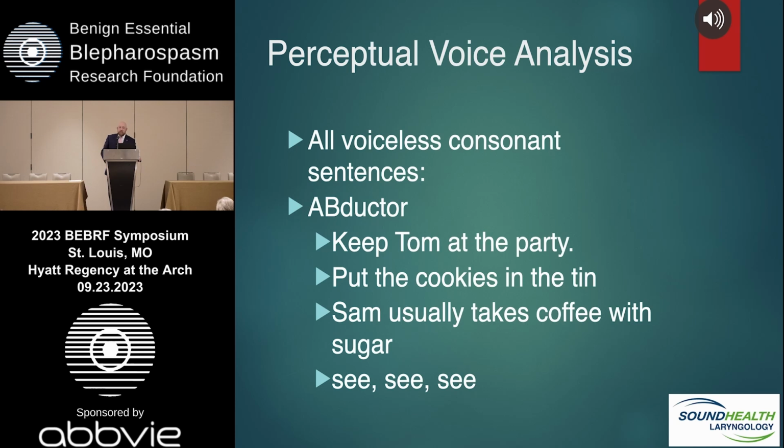Keep Tom at the party, or put the cookies in the tin, or Sam usually takes coffee with sugar. So here's 60, 61, 62, 63, 64, 65. What did you do? 1, 2, 3, 4, 5, 6, 7, 8, 9, 10.